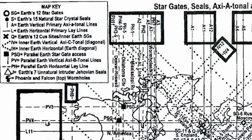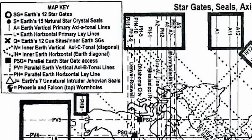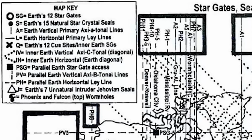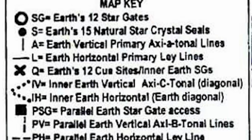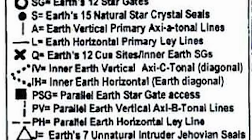Now, when I first looked at this map, my eyes are initially drawn to the key, which is on the top left, and the first symbol I see is a circle, which is hollowed out. Now, these represent the 12 stargates that are spread across our planet. And underneath that, we see a smaller circle, which is solid, and this is to represent Earth's 15 natural star crystal seals. I'm not sure exactly what star crystal seals are, but I believe it's something that, with a bit of research, I could probably find out.